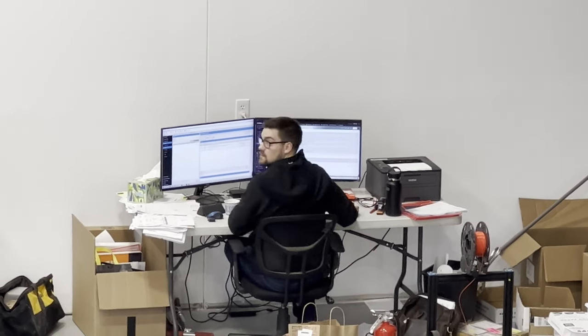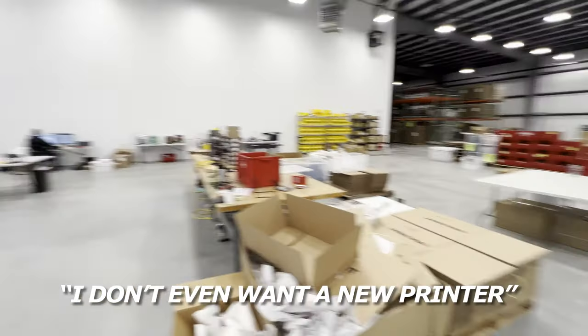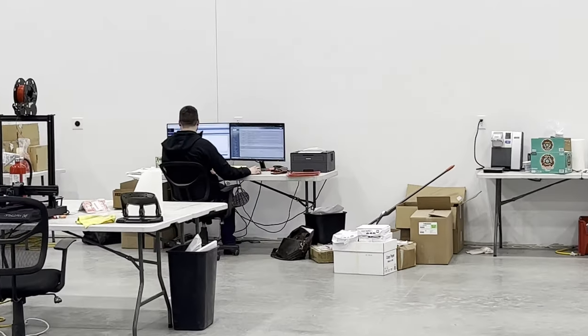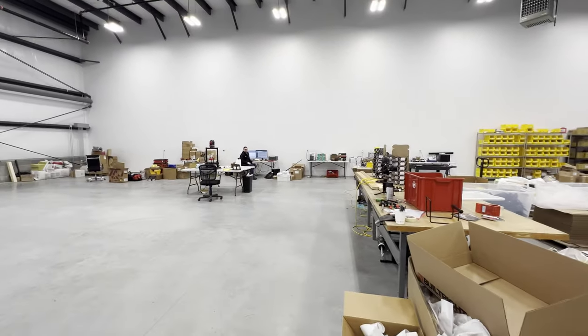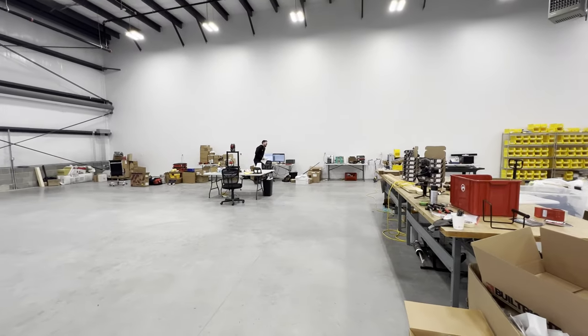Chris, do you think we need a new printer? No, it's fine. I don't even want a new printer. Let me keep it. It's kind of making sure that you don't print stuff you don't need. Like, you're not wasting paper when your printer's making noise. Nice. Like, the printer was servicing Chris. I thought maybe I'd need to wait outside or something.